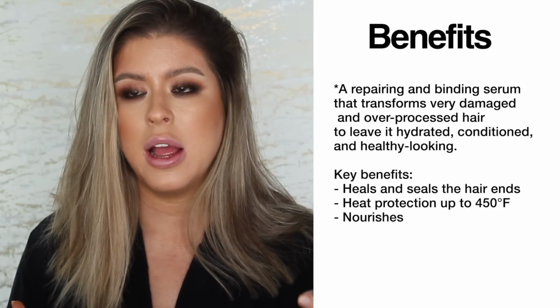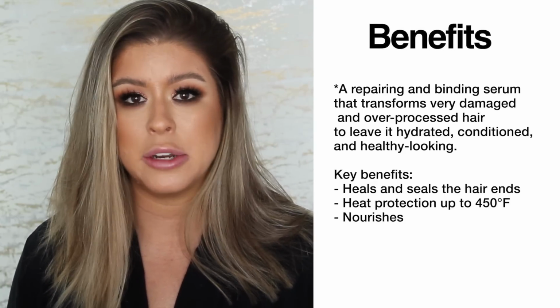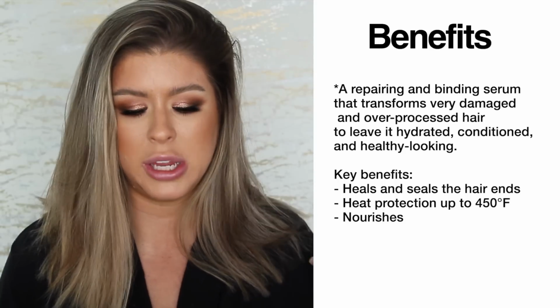If there are any features to any of these products that I am ignorant to, I will have it annotated somewhere over here, so make sure you keep an eye out for that. So this is the first step.